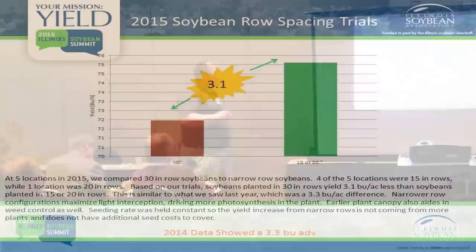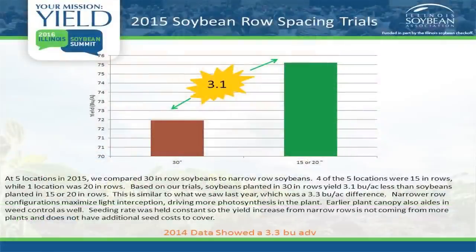So this is some data from 2015. This is 5 locations. These averaged, this is a mixture of 15s and 20s, a 3 bushel difference there. Again, if your beans made 72, how upset are you going to be with that? If you didn't know they could have made 75, what's wrong with 72? So there's some awfully good beans in 30-inch rows.